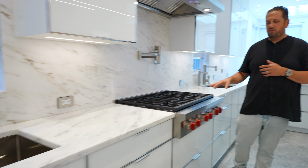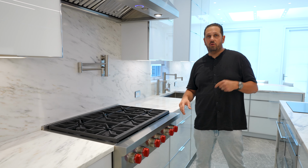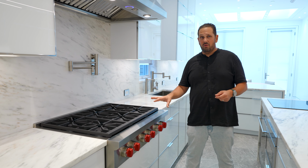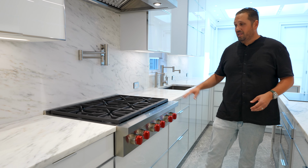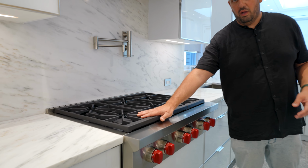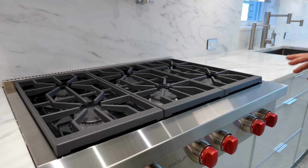So we have a really beautiful range top. Let's stop here for a second. Let's talk about the range top. What's a range top? What's a cooktop? What's the difference? Here is a really great example of what a range top is and how it functions well for the end user. It's an industrial style top on the top of the grates. It's a high output burner. You have 6 burners on this particular range top.